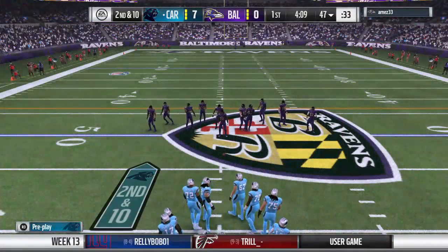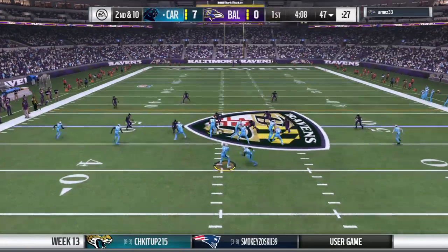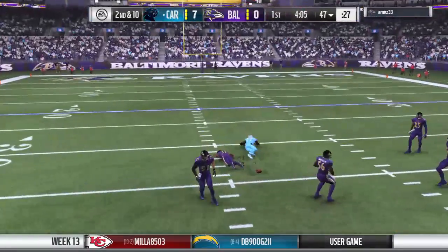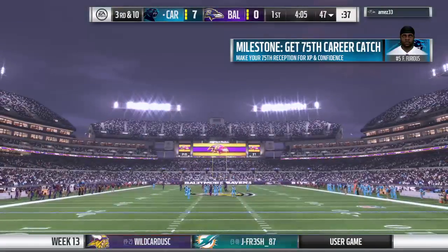And on 2nd and 10 now. The defensive line disperses a little bit here, maybe expecting a pass. On play action, they'll throw. And incomplete there. A nice hit. Jars the ball free and brings up 3rd down.